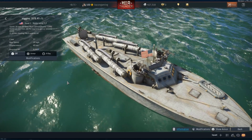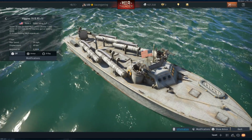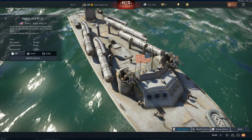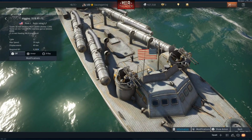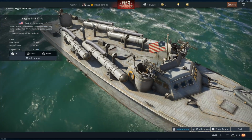Rather than the 533mm torpedoes, it's got 21-in wet heating Mark 8 torpedoes, which I believe are different, and it has got 4 of them yet again, and it still has the 4 machine guns, only they're not in a glass dome turret, they are now just in sort of an open air turret.